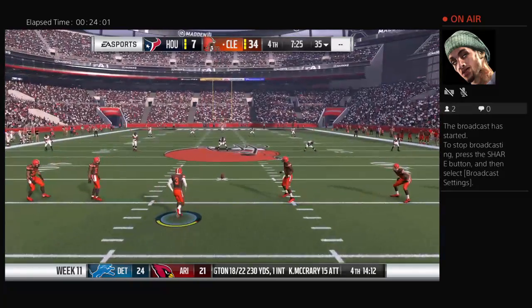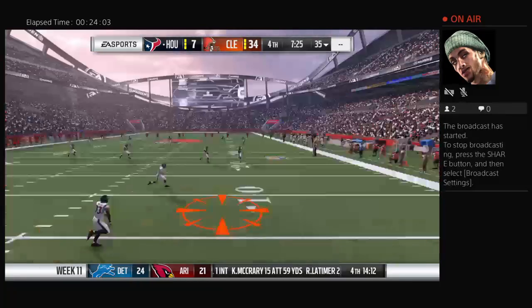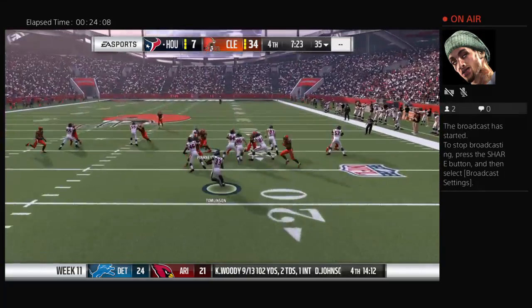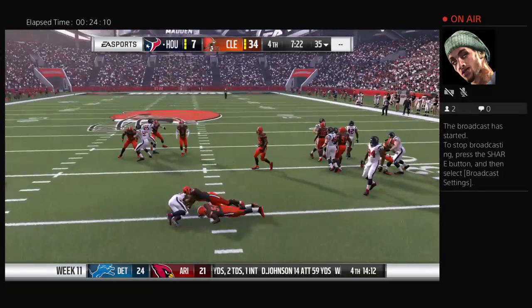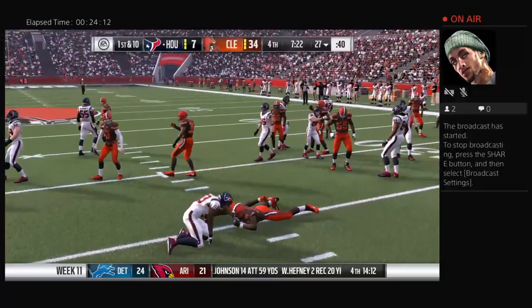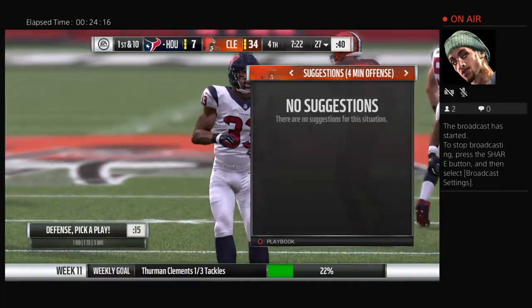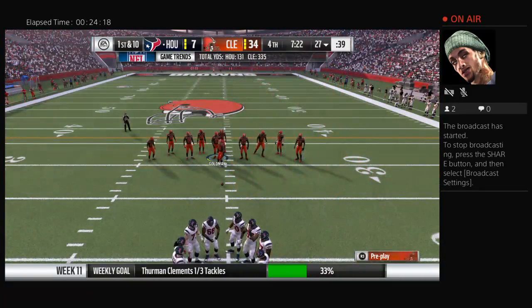Now after the score, it's Parkey on to kick it away. This one taken from the 7. Then he'll take this across the 25, couple extra yards up to the 27-yard line. And now out comes Houston.